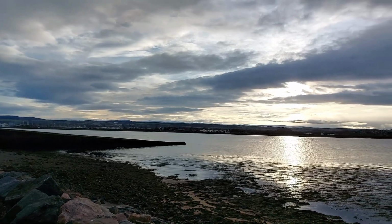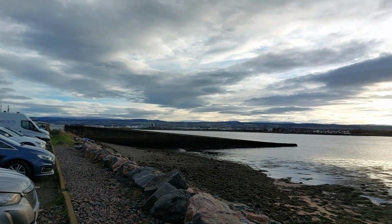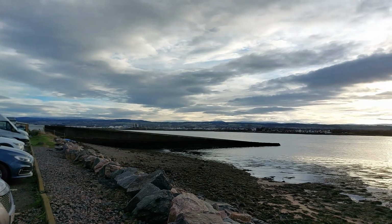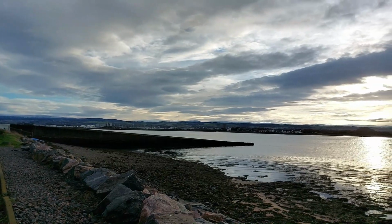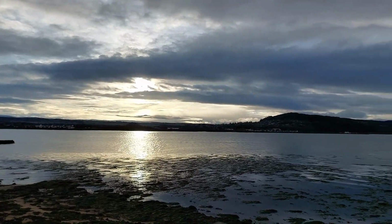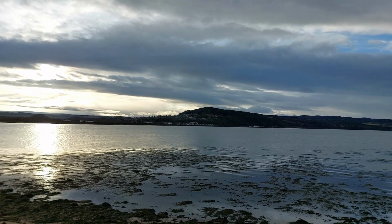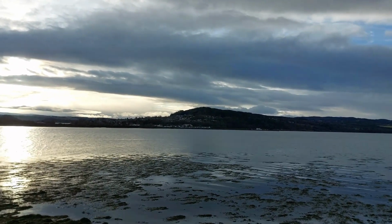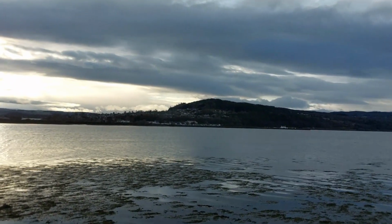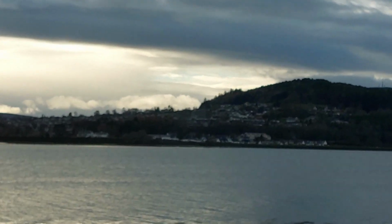Now, I'm just standing on the car park and I'm very near to the old slipway where the ferry used to run from. The ferry used to run from here, from North Kessock, all the way across to South Kessock in the distance there. You can just see that. I'll try and zoom in on that. There we go. You can just see North Kessock coming in now into the distance there. And that's where the ferry used to run to. And that was before the Kessock Bridge was built back in the mid-80s.